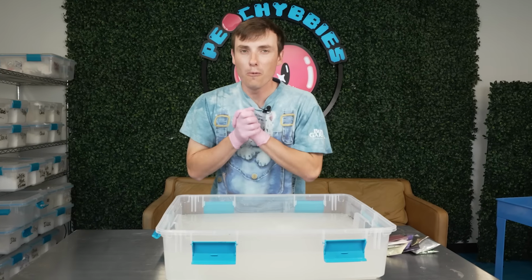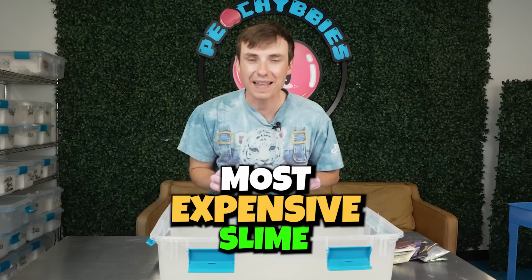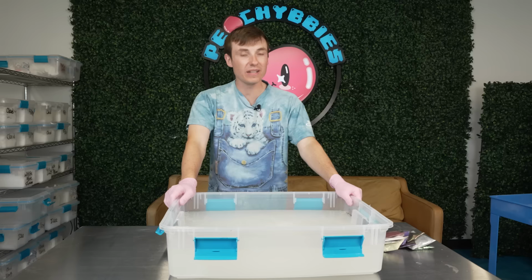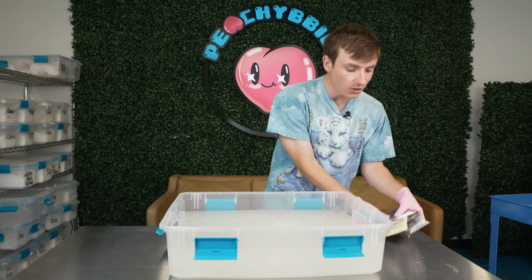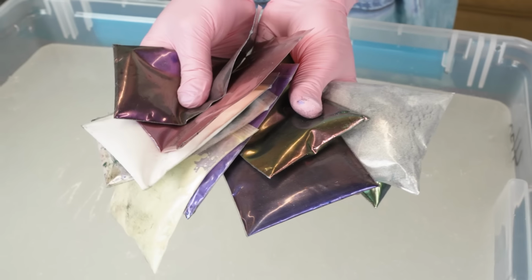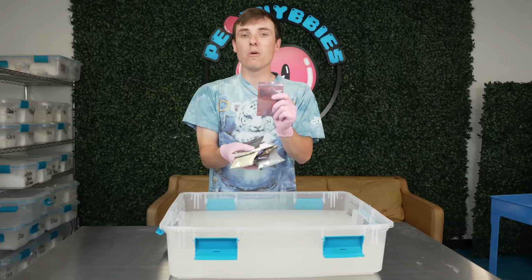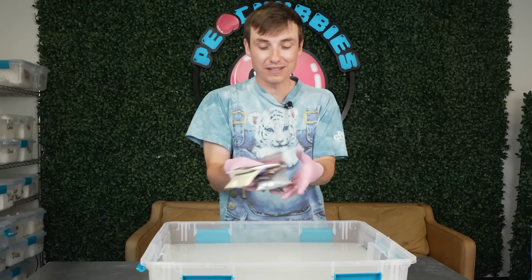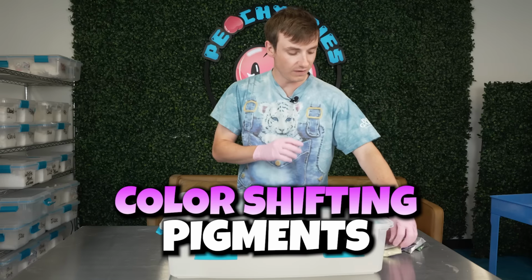Our final world record is we're gonna make the most expensive slime in the world ever. Maybe there's been more expensive, but not on record. What I have here is a bunch of pigments. Each one of these bags is about $150. We'll find out and see how many of these bags that we have and make the world's most expensive slime. And not to mention, it's gonna make such a cool color because they're color shifting pigments. So let's just start dumping some of these pigments in.